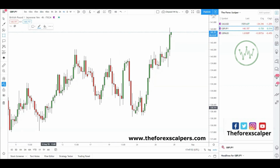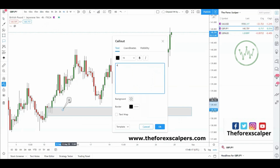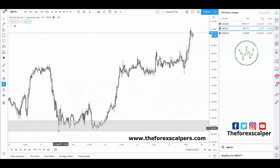And if we move to the left, you can see this was a valid level of demand. This is also a thing that I teach in my course, okay? This is a valid level of demand. You can see price failed to break this level. It never closed below this level. You can see how powerful this area is, okay? This demand level. This is a 4H demand. And you can see this was the first time back before we tapped that level. Okay, bears tried to break, but they failed. If you move to the lower time frame, you can see that price never broke to the downside, moving back to the 4H.